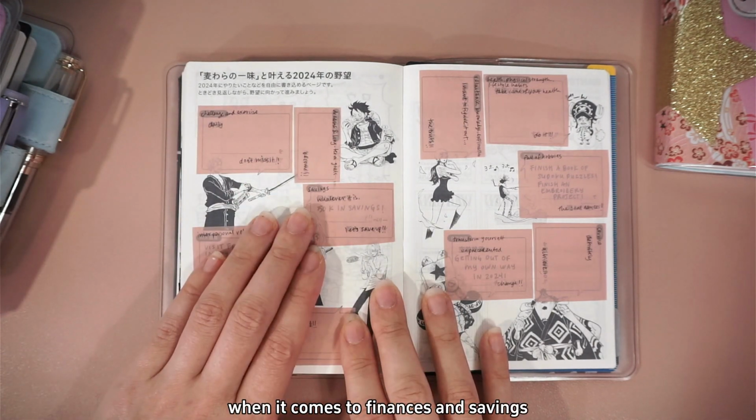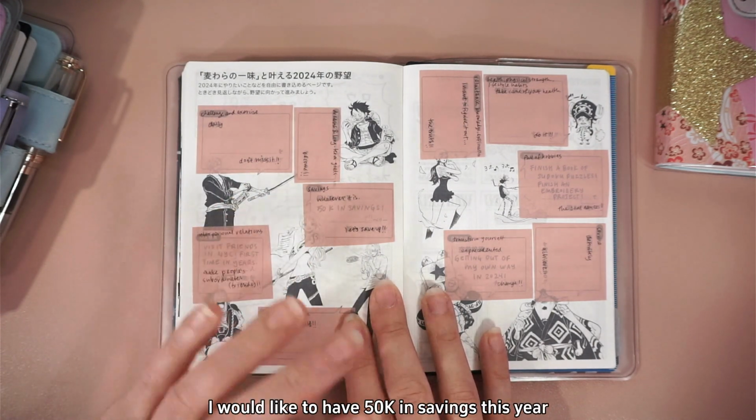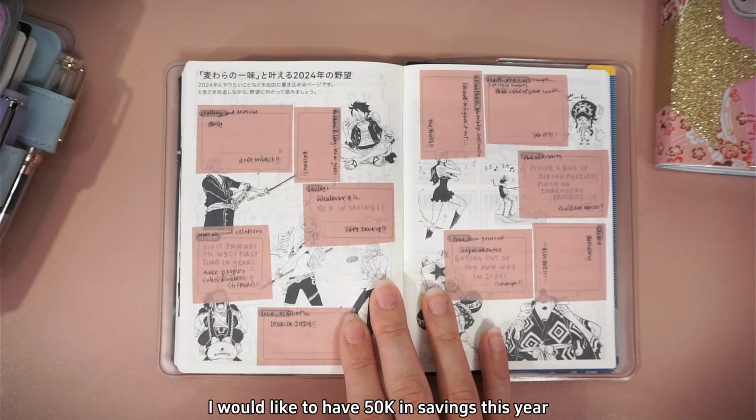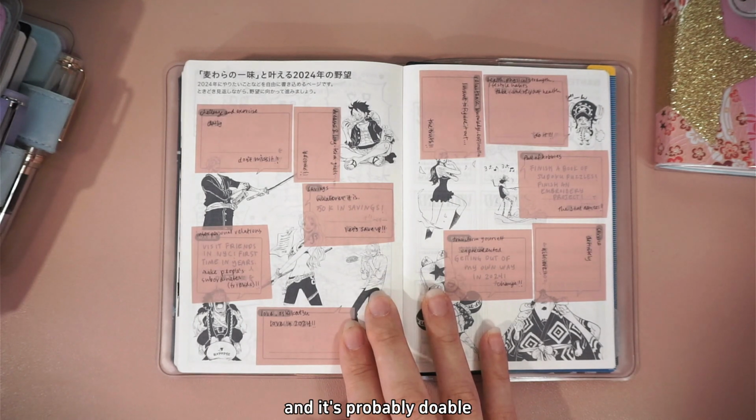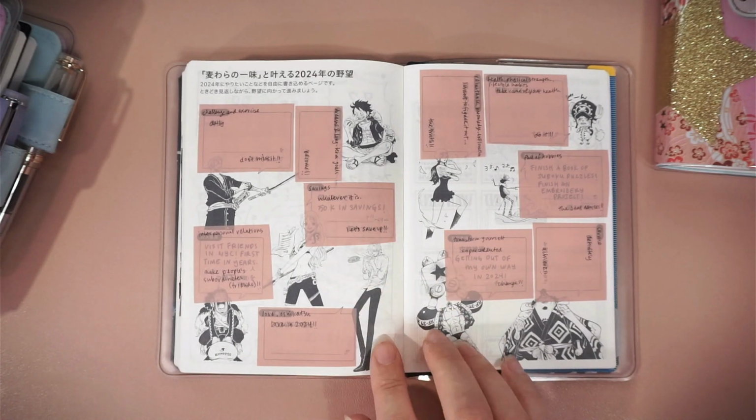When it comes to finances and savings, I would like to have 50K in savings this year. It's a very arbitrary number, and it's probably doable, but on the high end. But yeah, that'd be cool.